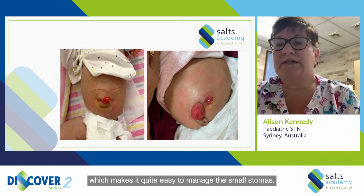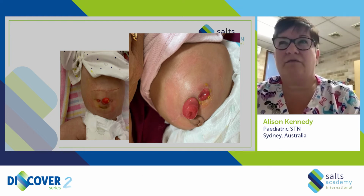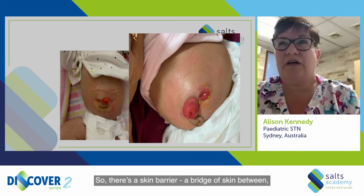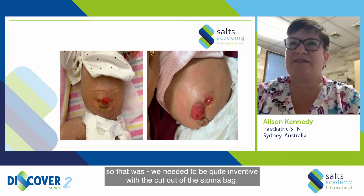But on the second photograph, we have quite a pronounced proximal stoma, but also the distal stoma is quite large and not flush to the skin. So there's a skin barrier, a bridge of skin between. So we needed to be quite inventive with the cut out of the stoma bags for this one.